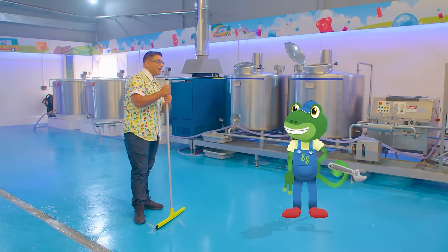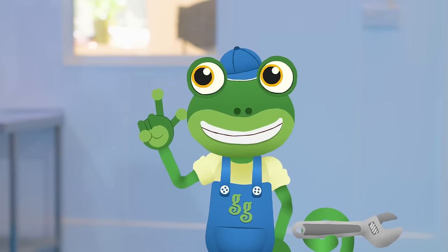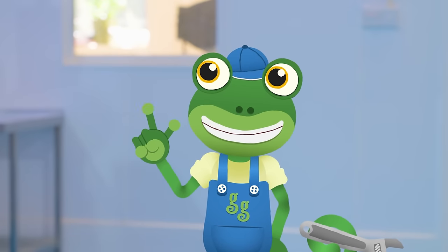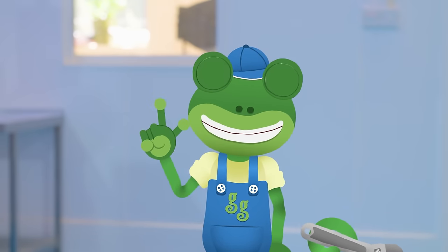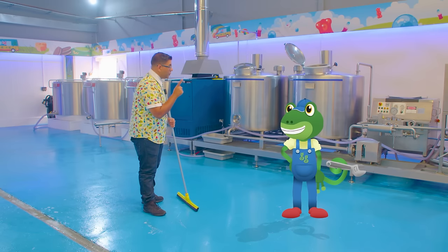Let's hope there's no more mechanical mischief today. Now that the factory's squeaky clean again, please can you show me around? I think the best way for me to show you how my ice cream factory works, Gecko, is to make a brand new ice cream flavour. What do you think? I think that sounds delicious. But first, we need to put our protective clothes on.